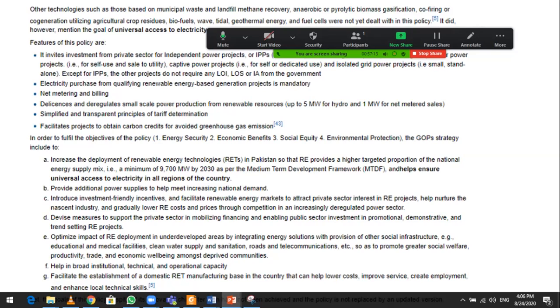Increase the development of renewable energy technology in Pakistan, so that renewable energy provides a higher target proportion of the national energy supply mix, for example, a minimum of 9,000 megawatt by 2030 as part of the medium-term development framework, and helps ensure universal access to electricity in all regions of the country. Provide additional power supplies to help meet increasing national demand. Introduce investment-friendly incentives and facilitate the renewable energy market to attract private sector interest in renewable energy projects.